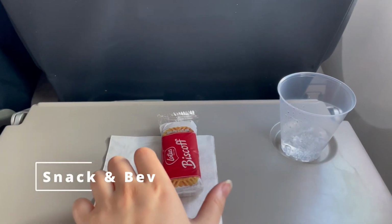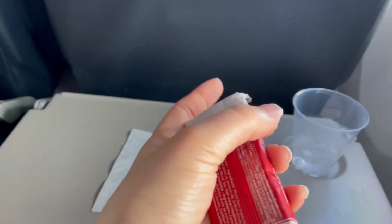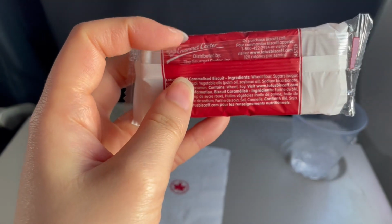This is a short flight of 1 hour and 14 minutes, so as soon as we reached cruising altitude, we had our drink and snack service, which was just regular drinks and a Biscoff cookie.